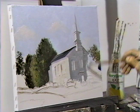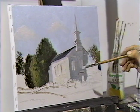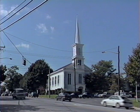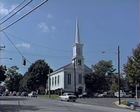It makes things change. Here is the darkest, really the darkest part of this shady side of the building, because it is not only on the shady side of the building, but it's also on the side that is being almost totally faded out by the presence of this huge tree. So this is actually almost as dark as the tree itself over here.